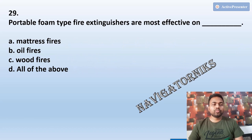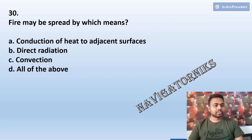29. Portable foam type fire extinguishers are most effective on dash. Option A, mattress fire. B, oil fire. C, wood fire. D, all of the above. And the correct option is B, oil fire.